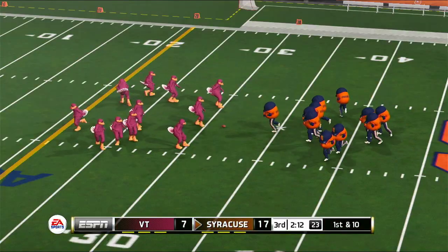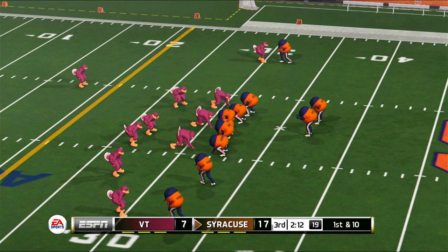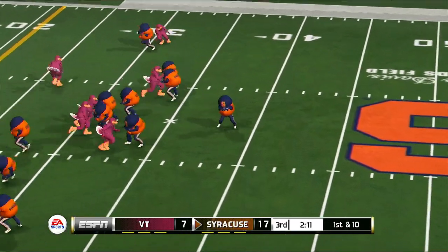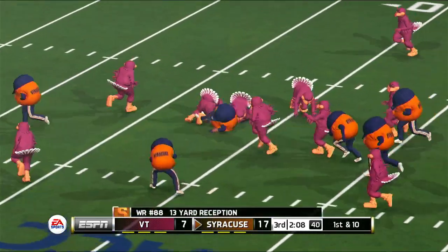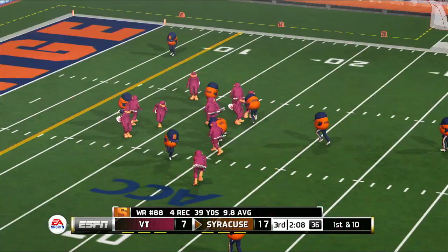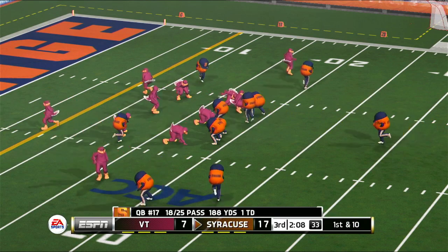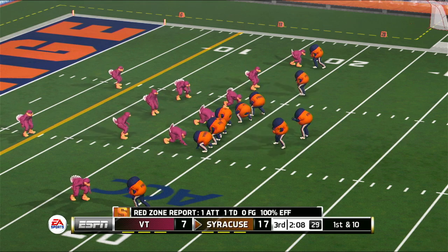From the 31-yard line, first down. Knocked down at the 18-yard line. That's the kind of play calling and execution I like to see. Being one-dimensional on first down can really stack the odds against you. It's better to mix it up.